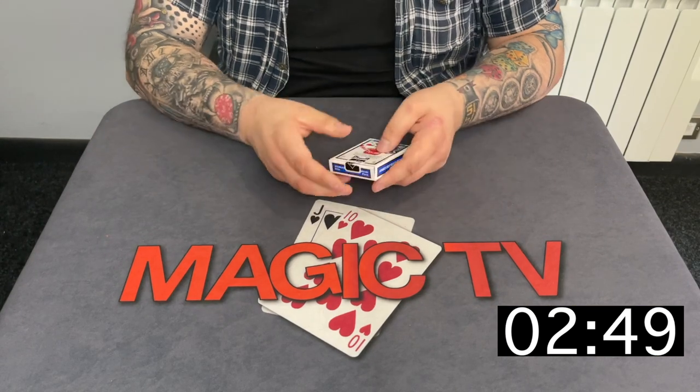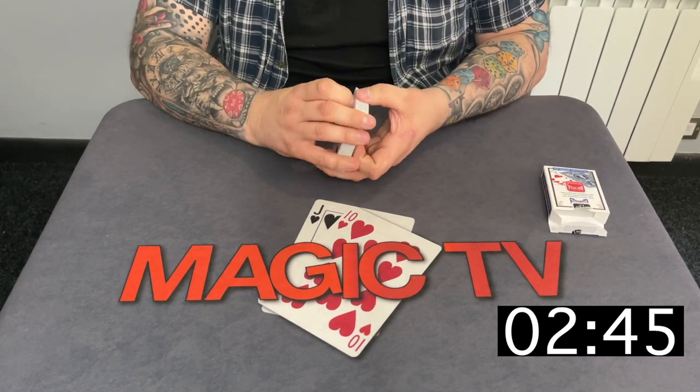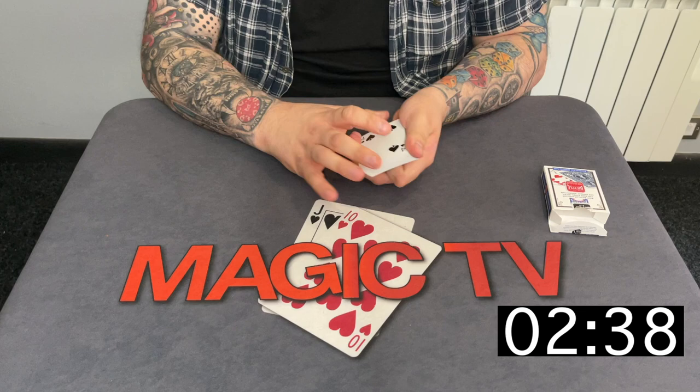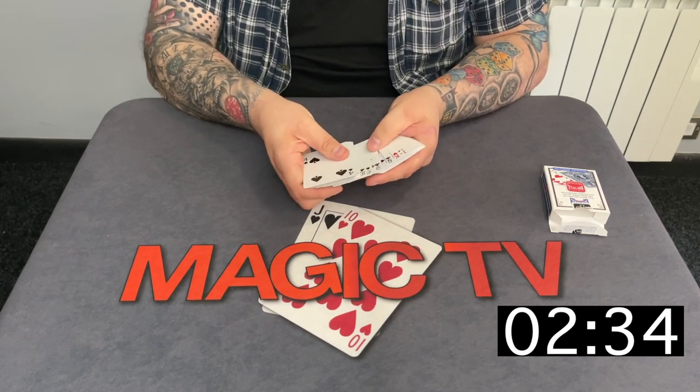Right, so I'm going to show you a trick with a pack of cards. This one is called Facelift. You know, magicians normally have to spend years learning how to do card magic, right? Do you want to know how you can learn how to do card magic very, very easily with no practice and no skill? Go on then.